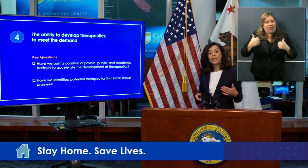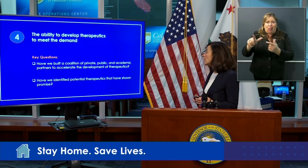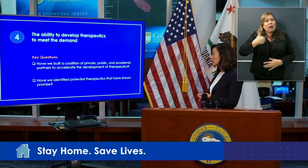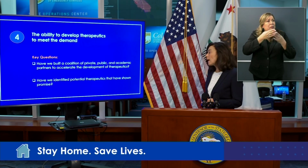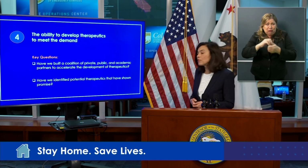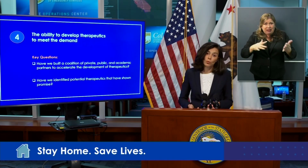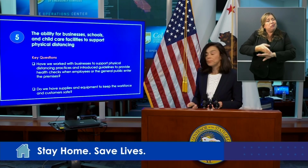So some of the key questions and activities we'll be engaged in include, have we built a coalition of private, public, and academic partners to accelerate the development of therapeutics, and have we identified potential therapeutics that have shown promise? We're already on our path here. We'll continue to do work here, and we'll continue to watch it as we assess changes.